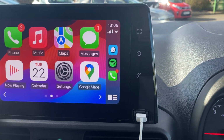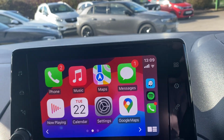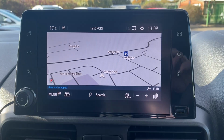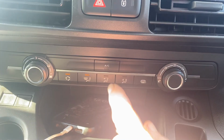Now I've got the phone plugged in already here. Just show you the Apple CarPlay. You can load all your own apps and bits and bobs. We'll take that out and back to the car's main menu. It is Sat Nav standard or Bluetooth and DAB radio. Work our way down.